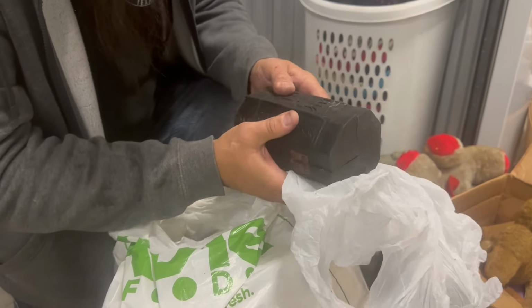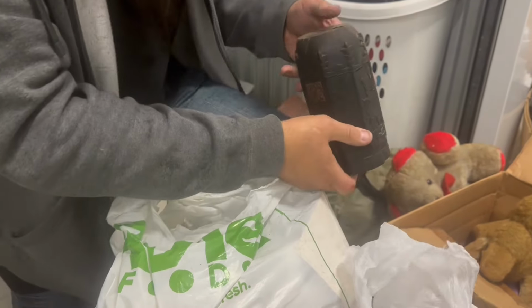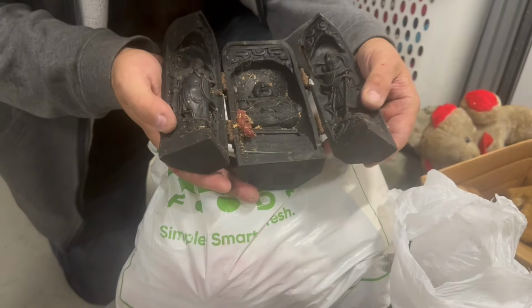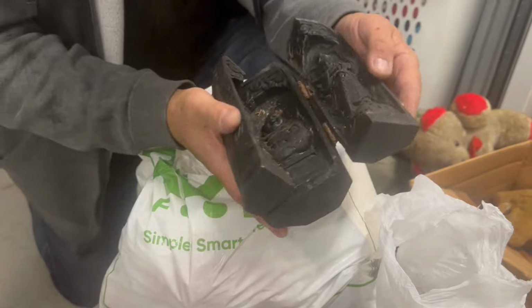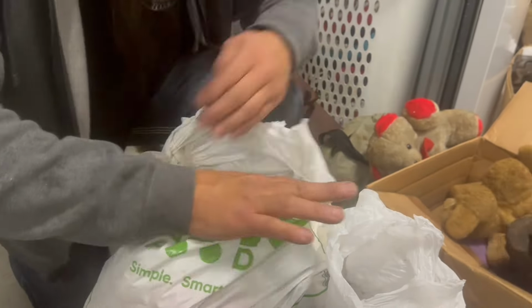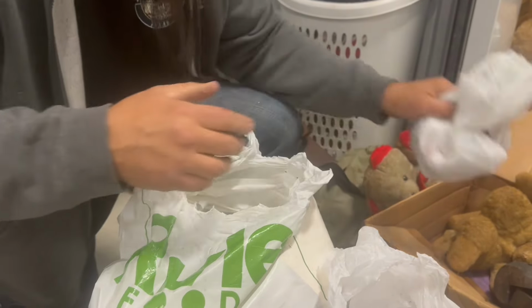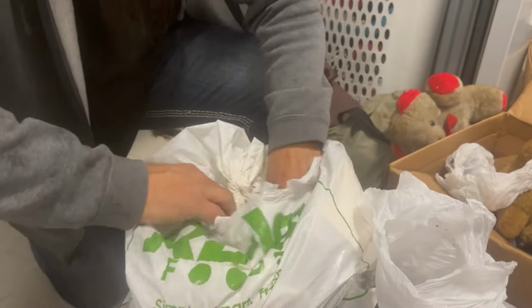But that did look pretty cool. How does that open? What's the trick? Oh, look. It's gross, but cool. Little Buddhas, okay. It feels like another, the little heart ashtray type thing.